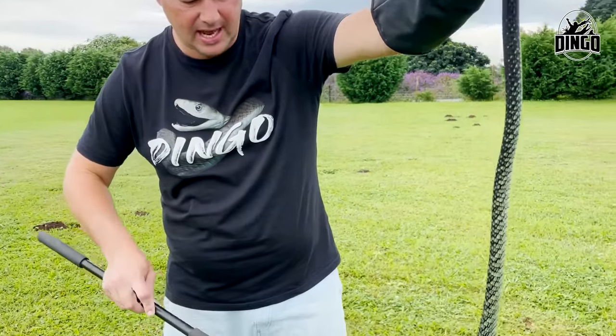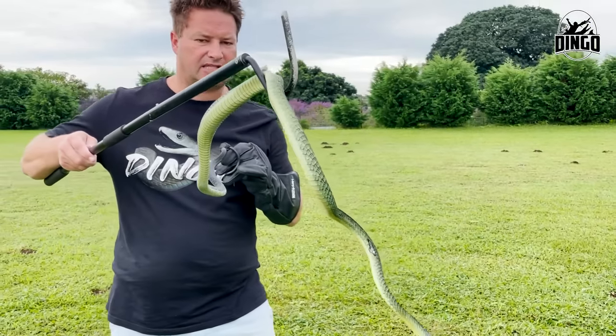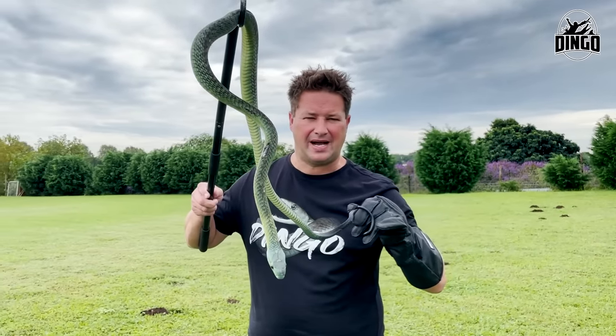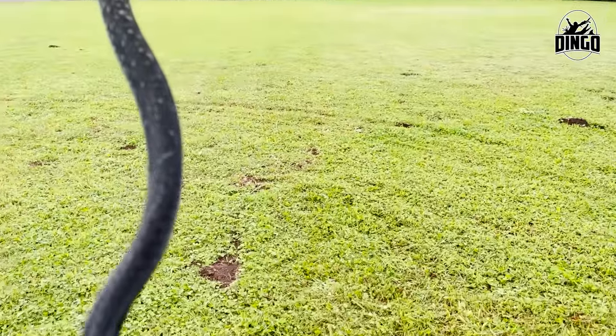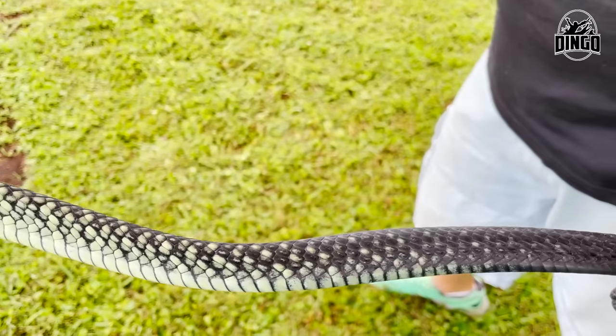In terms of personality, him and the yellow-tailed Jamisons are right up there. They are somewhere in between the other green mambas and the black mamba in terms of speed and their willingness to bite. He wants to bite. But what I absolutely love about them, I'm going to bring a tail close to you here. Look at that tail. Look how it changes from green to black. What a magnificent, magnificent snake.